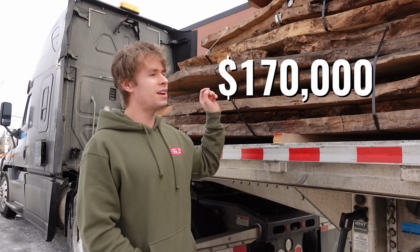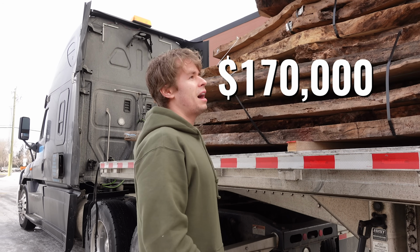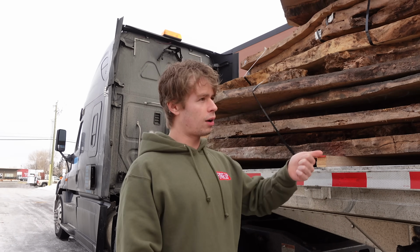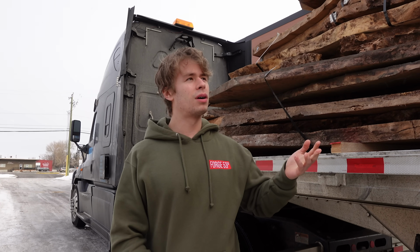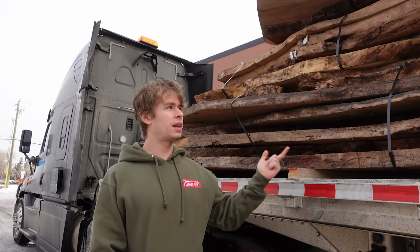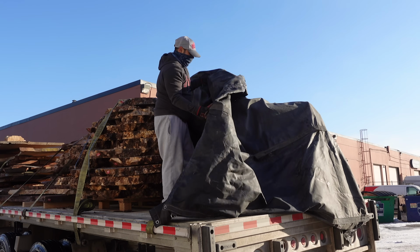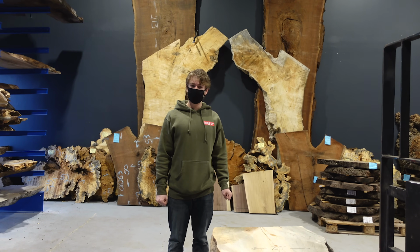So it's $170,000 Canadian that we have here in material, ranging from Claro walnut, Baston walnut, monkey pod, there's Buckeye burl on here, there's some figured maple, there's a little bit of everything. So we're gonna get this pulled off and give you guys a little sneak peek at these right now. All that wood is barely going to fit inside.